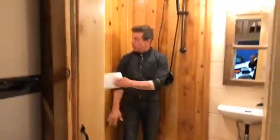People are freaking out. Not freaking out. They're like surprised that these bathrooms are so big. As you can see, I'm in here. This has got a wood finish.